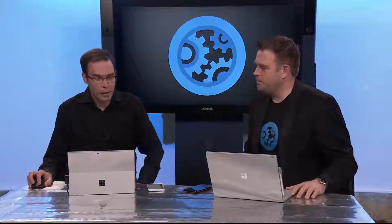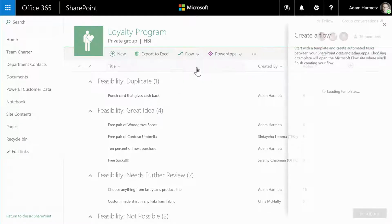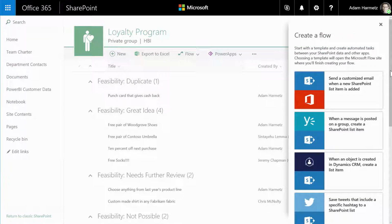Yeah, actually, we've even made that easy to set up. So if I go back to the list and hit Create Flow, you see we have these templates to make it really easy to get started. Okay. So the one that we were looking at before was to send a customized email when a new list item is created. That'll get me started real quick.